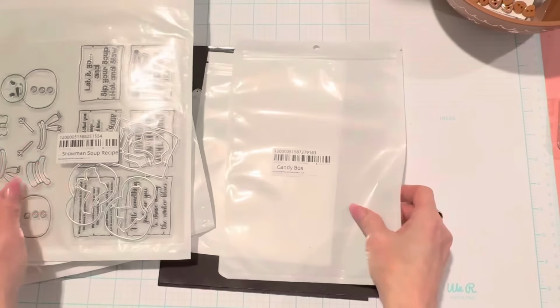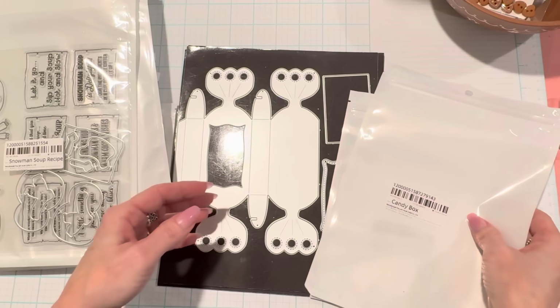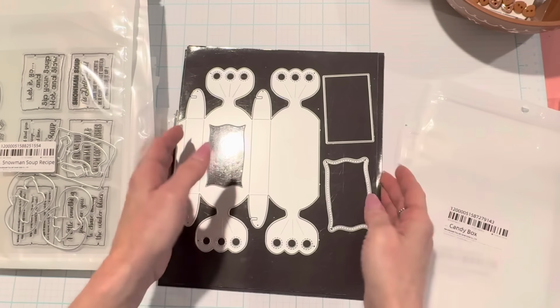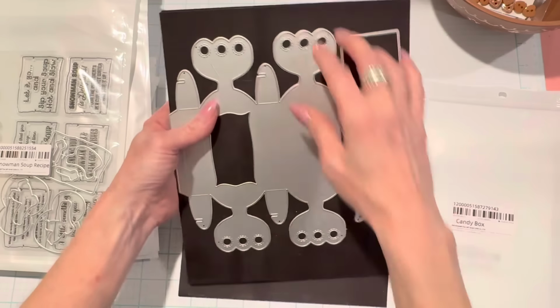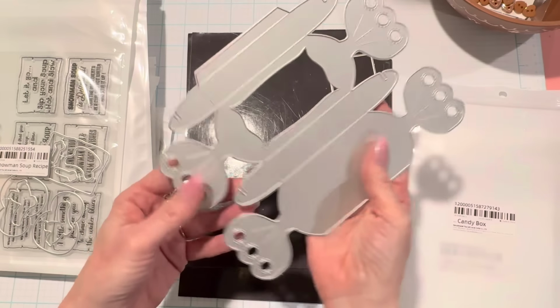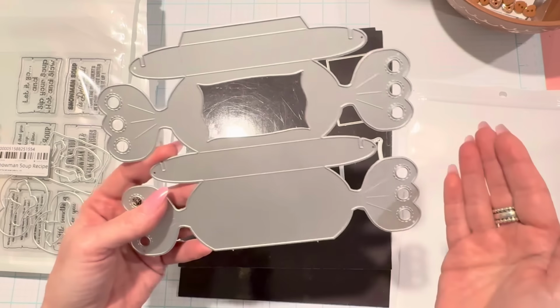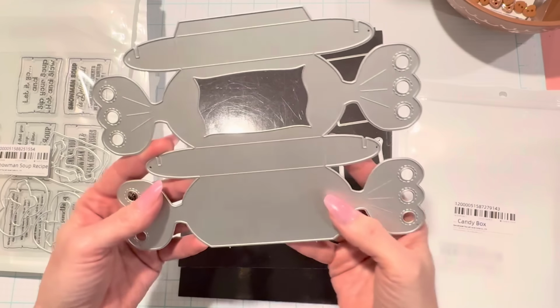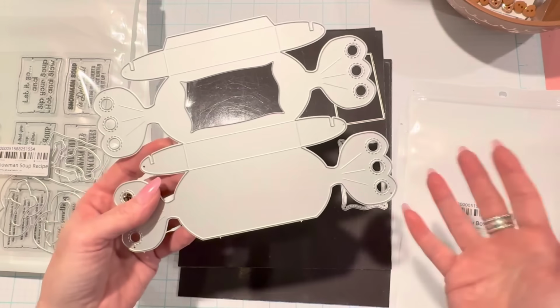So very, very cute. The next two I've already worked on, so they're out of the packaging. And I did want to show you one of them, this one, the candy box. So this one, I love this. Look at this big die. And this you could fit into your standard plates. This is the main die that you need. It cuts out the whole candy box with one fell swoop, and you just fold on the score lines and it comes together really quickly.